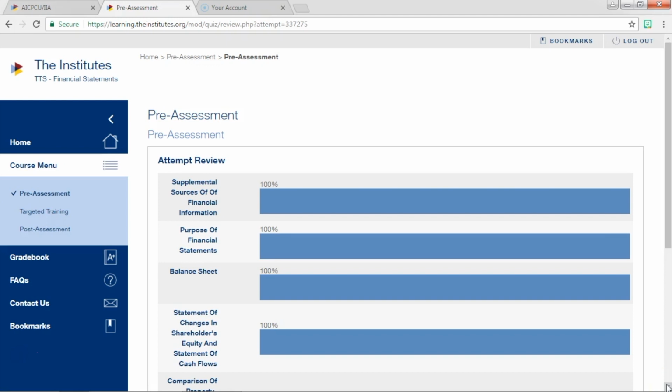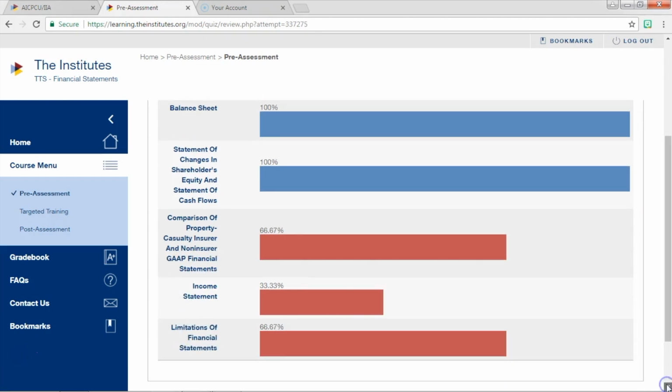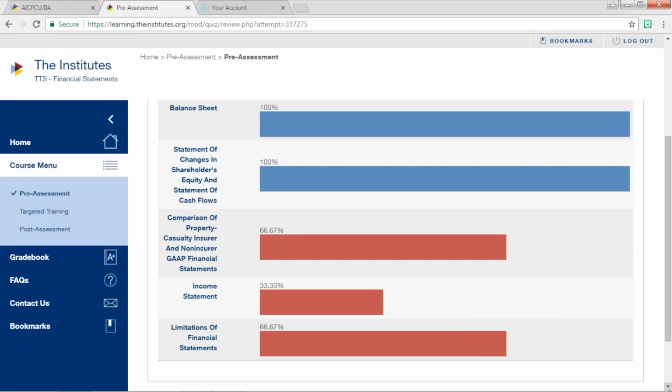For the first 4 categories, I've done well. But on the last 3 categories, I did not do so well, scoring between 33 and 67% on those different categories. So what this indicates is that there is a knowledge gap on these 3 categories, but there are no knowledge gaps on the first 4 categories. So rather than putting someone through a class or some kind of course covering all of this content, what I really need in this case is content focused on the 3 topics, one of which is the comparison of property casualty insurer and non-insurance financial statements, the income statement, and limitations of financial statements.